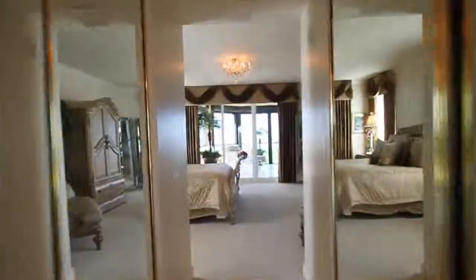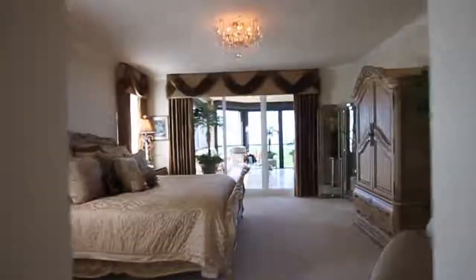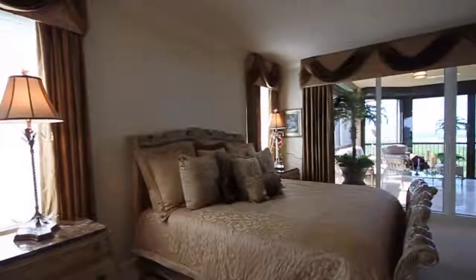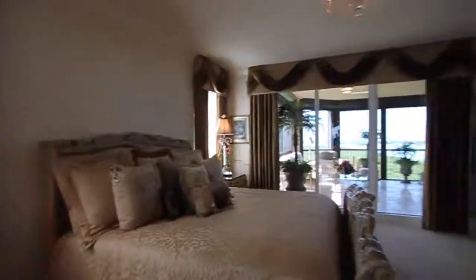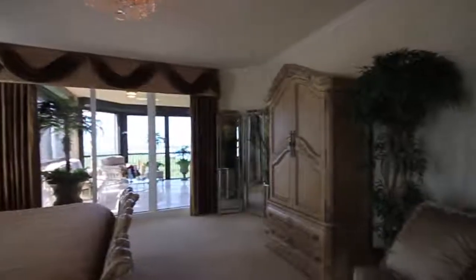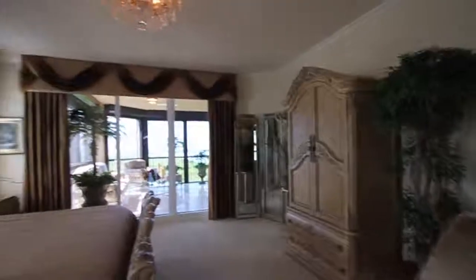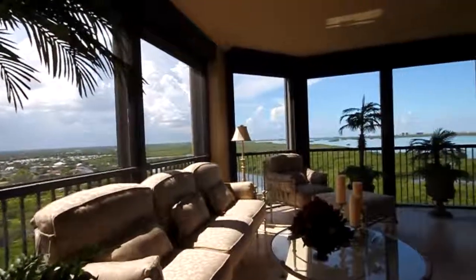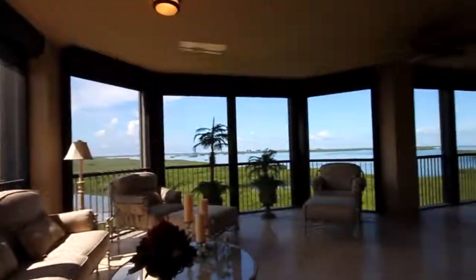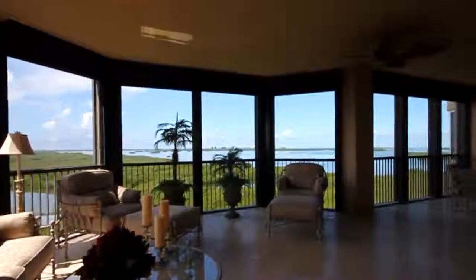Suite provides his and her walk-in closets and opens onto the screened terrace. Enjoy views from the rear screened terrace, looking southwest over Bonita Bay and on up the Gulf of Mexico coast.